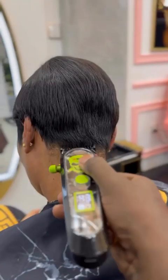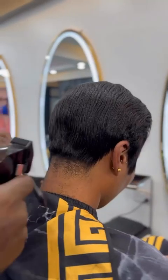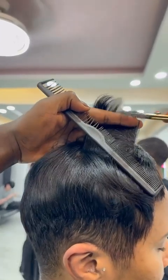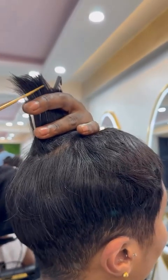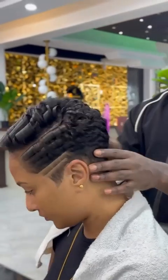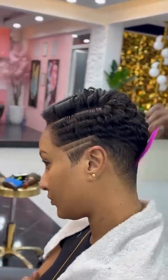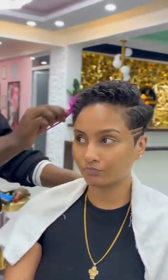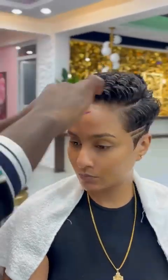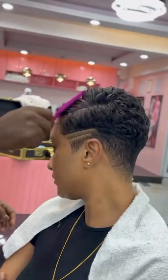So with proper conditioning and a good coil defining product like the candle oil, or what I say, coil defining creams, you can achieve a defined natural look. So you can see one thing with this style is that it works for all face shapes, making it an easy go-to style for every beautiful black woman.